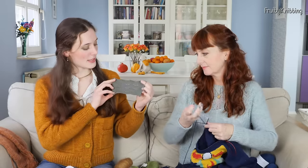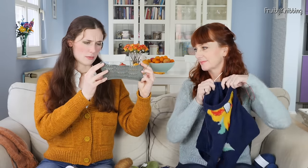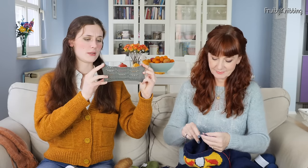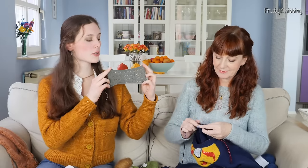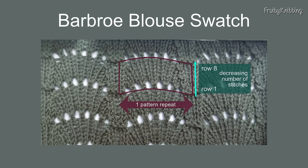Anyway, the recommended gauge for this pattern is 20 stitches over 40 rows for 10 square centimetres using 3mm needles. And this is my gauge swatch. I did 3x4 pattern repeats on this, I think. And I'm not sure if you can really see the lace, but at first I was having some trouble figuring out where along the lace pattern I'm supposed to measure my stitch gauge, because the rows all have different stitch counts.